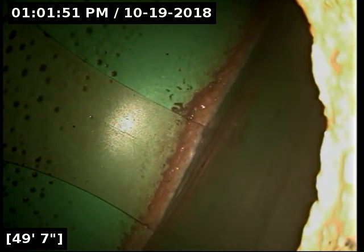All right, located the camera hit successfully. The line essentially does a straight shot from the cleanout all the way to the rear fence line, and where we're currently sitting is about a foot prior to the fence line, the back of the property.